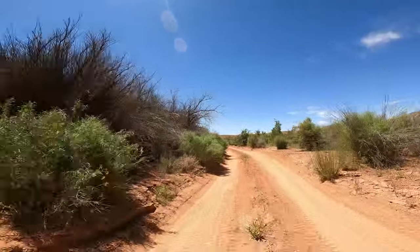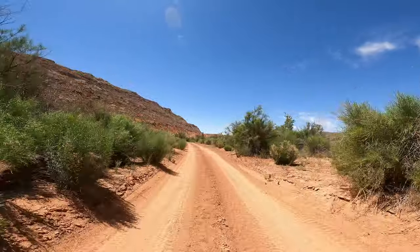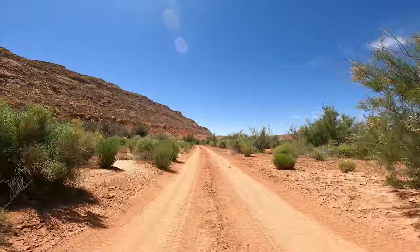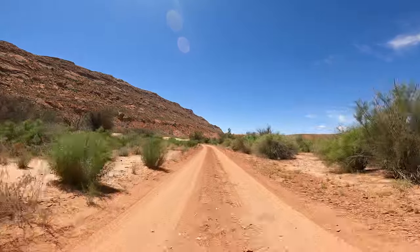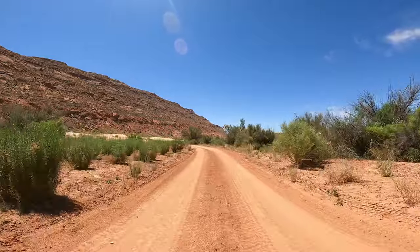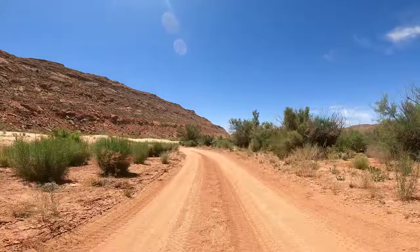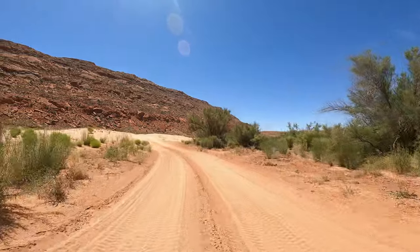And if you've watched any of my other videos, I like showing the entire trail so you can get an idea of what you're getting into. And again, I have a four-wheel drive, capable vehicle with a little clearance. That's what I would recommend. Here we're coming up on this sand dune.